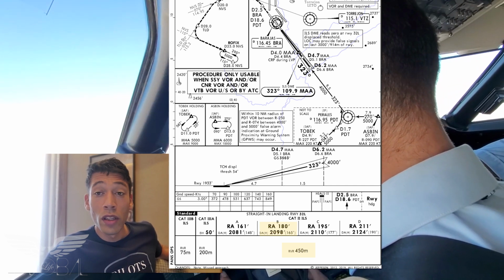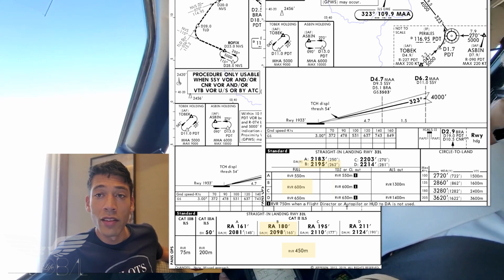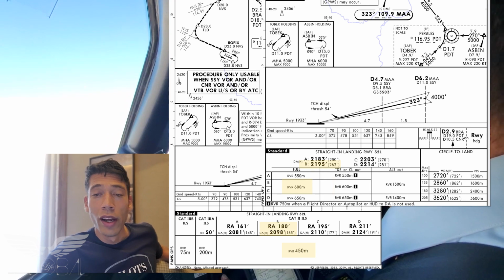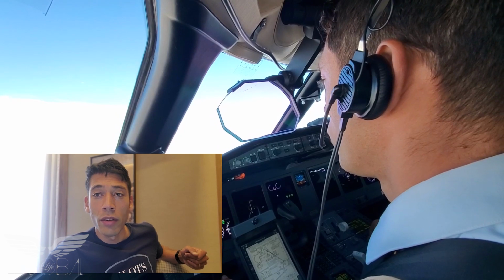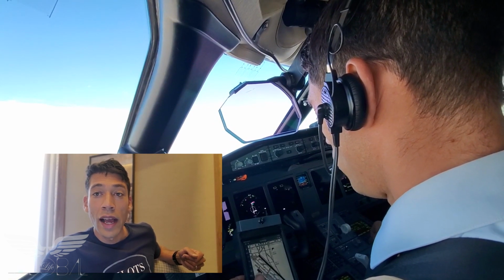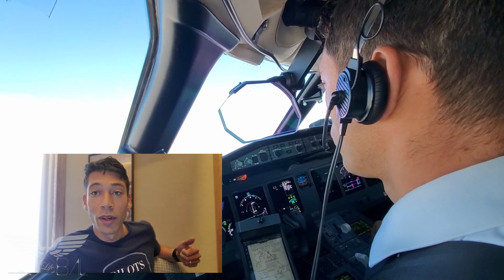The only big difference between the two is our radalt. Sorry, minimums are set to baro for the ILS and to radalt for the CAT II. Once both PFDs are set to radalt minimum instead of baro, then the CAT II system of the airplane activates, and you get an indication now that you're green to go for CAT II. Here we go. Enjoy the video, guys.